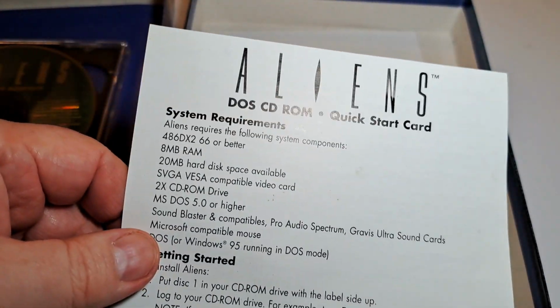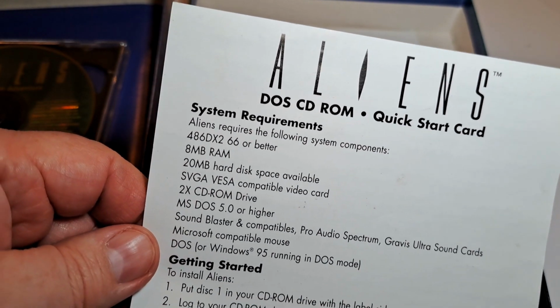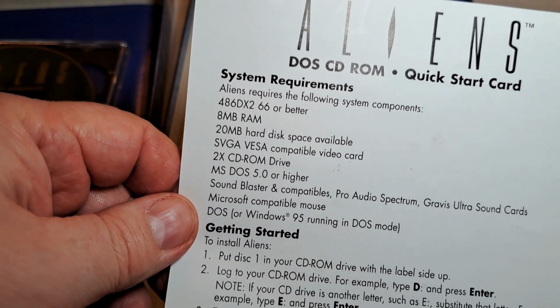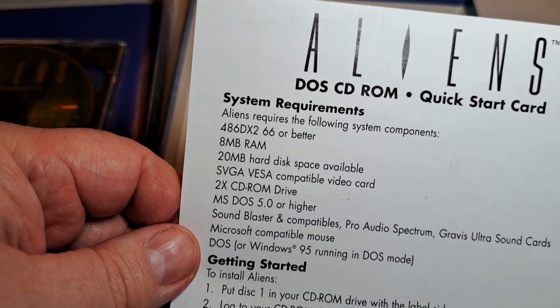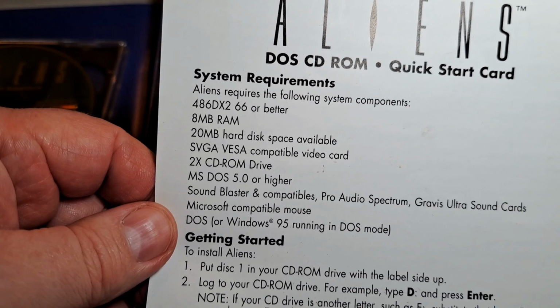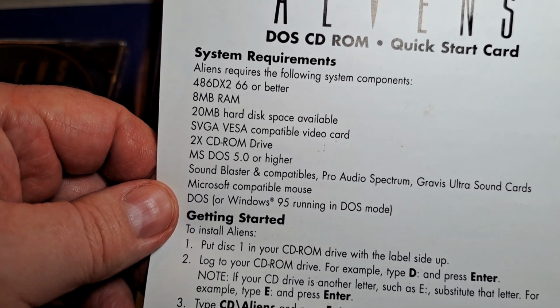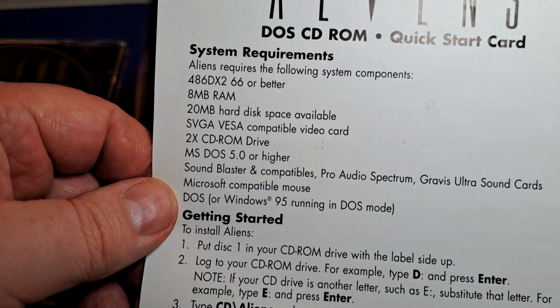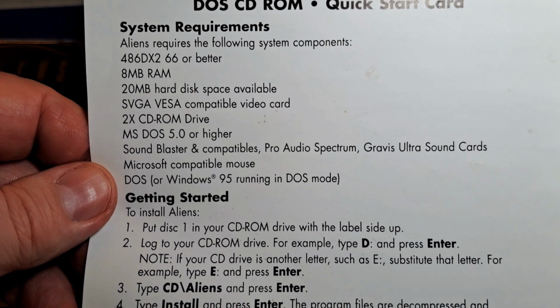System requirements. I love it. 486 DX 66 or better. Brilliant. 8 meg of RAM, 20 megabyte hard disk space, Super VGA VESA compatible video card. Oh, bless it. 2x CD-ROM drive. That takes me right back. That really, really does. And of course, DOS or Windows 95 running in DOS mode. Brilliant. Good God, that's old.